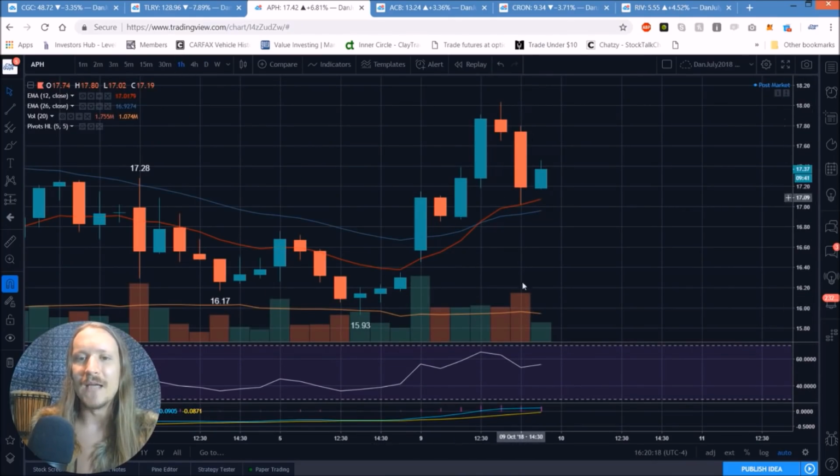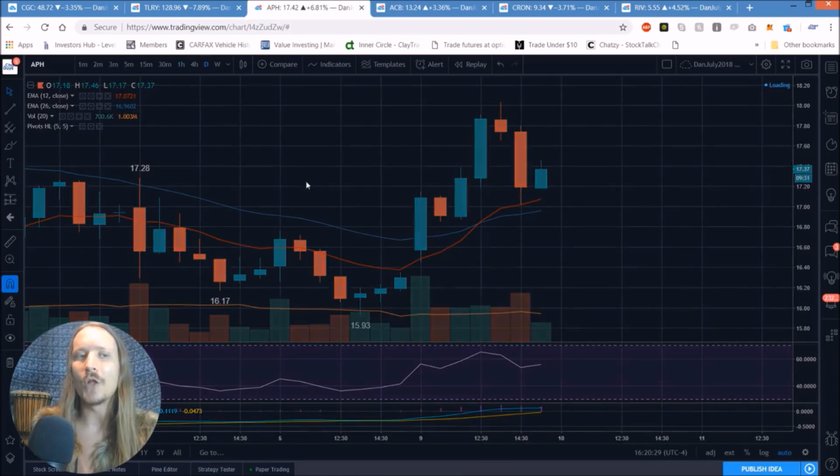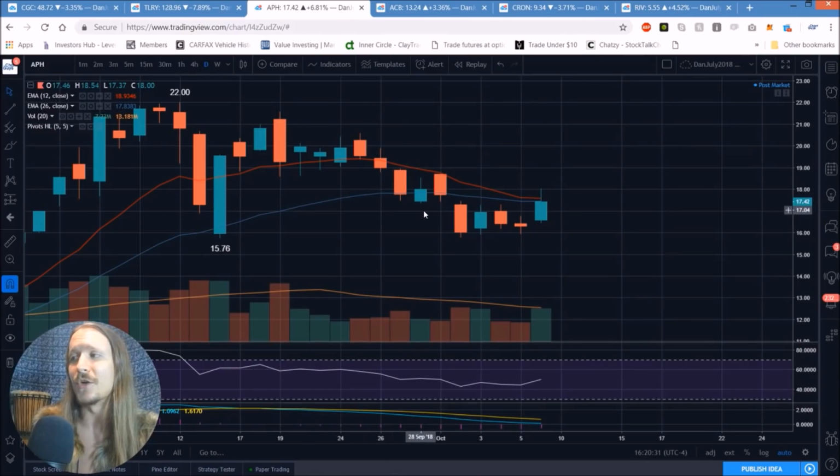Not mostly, but the highest volume candlestick was the sell-off there towards the end of the day. So that's not something that the bulls want to see. They want to see increasing bull volume and decreasing bear volume, and that's just not what we see here. All in all, though, definitely a good day for the bulls considering what the rest of the space did. We did break some resistance levels.